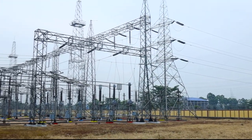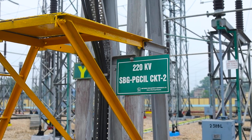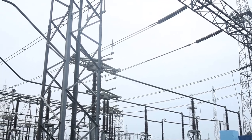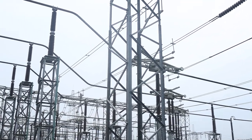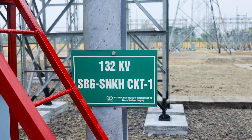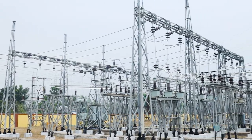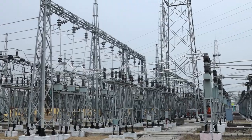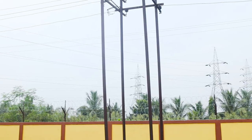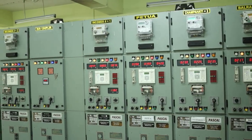Subhasgram 220 kV substation receives power from Subhasgram 400/220 kV PGCIL substation through the 220 kV Subhasgram PG to Subhasgram WBSETCL twin ACSR Moose double circuit transmission line, catering power to 220 kV Kasba, 220 kV Lakshmikantapur, 132 kV Sonakhali and 132 kV Minakha substations, and 33 kV power to Baruipur, Kalikapur, Champahati and Subhasgram areas and a few housing complexes like South Wind, Megacity etc. Also, 11 kV voltage is catering to nearby areas like Balrampur, Petua, Malikpur, Champahati etc.